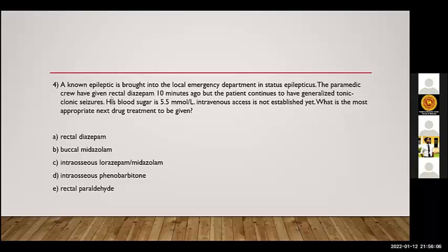Now, already they have given one rectal diazepam, which the patient did not respond to. So by giving a second rectal diazepam, you might get the same result. So ideally, here you might better choose buccal midazolam, because already rectal diazepam has not worked. You can theoretically try another dose of rectal diazepam, but because it has already not worked, it is better you choose a different route. And buccal midazolam is much easier to administer than rectal diazepam.